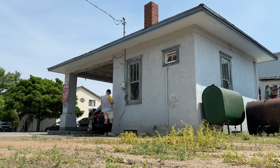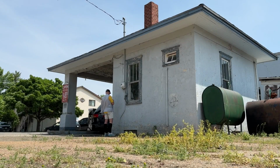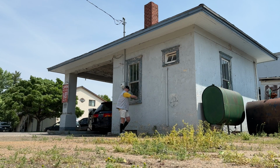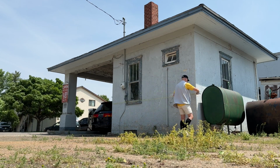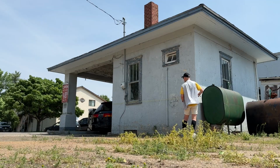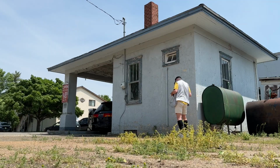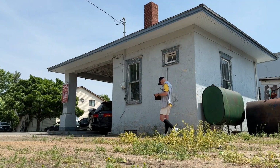Anyway, it's been an interesting week this week, so we'll go through it. On Monday, I went down to the gas station in town and measured it up. So here we are working on the measurements. You're getting studio recorded sound here because it was so windy out there. When I reviewed this footage, all I heard in the background was wind, so I couldn't hear a word I was saying.